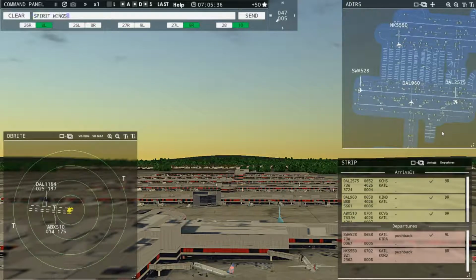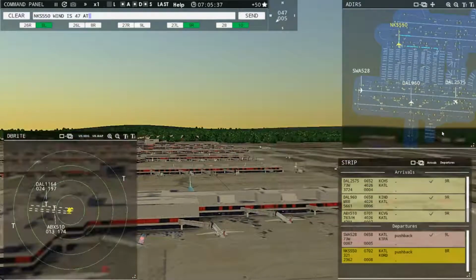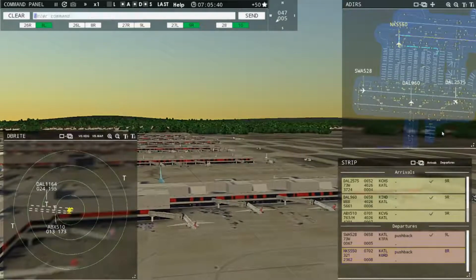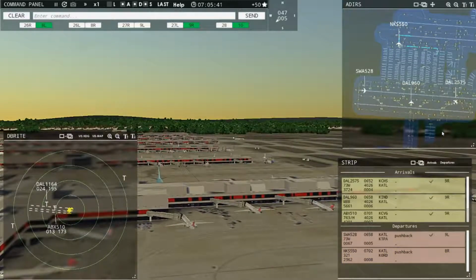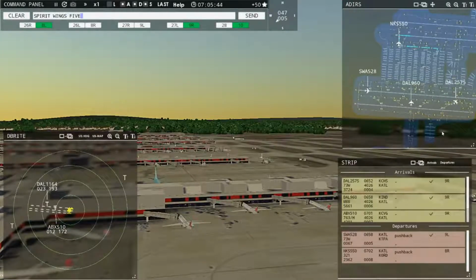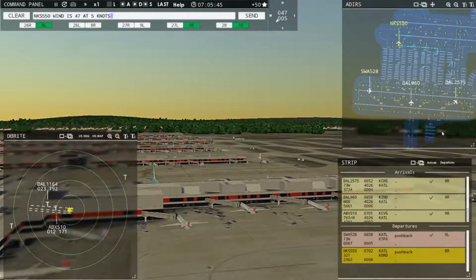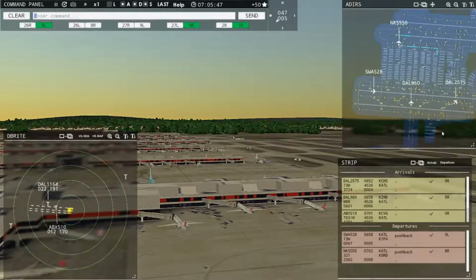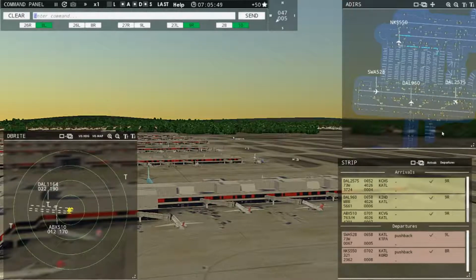Spirit Wings 550, wind 47 at 5 knots, runway 8 right, cleared to take off. Negative. Spirit Wings 550. I didn't know I screwed that one up. Spirit Wings 550, wind 47 at 5 knots, runway 8 right, cleared for takeoff. Wind is 47 at 5 knots, runway 8 right, cleared for takeoff, Spirit Wings 550.